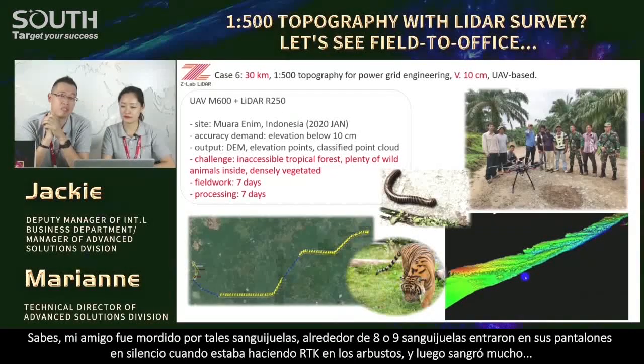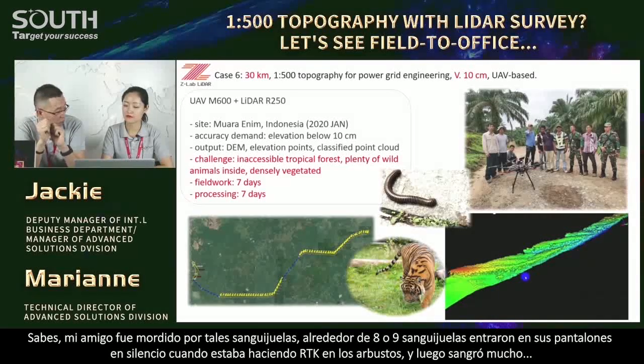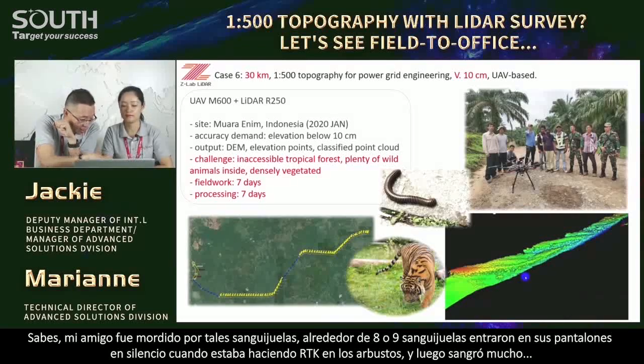Quite dangerous, you know. My friend, a surveyor, was even bitten by the leeches. Around 8 or 9 leeches. Leeches. Not the fruit lychees, but leeches. See, the one in the middle. Like something like eel, but shorter. It's itchy. It's oily. It's curly.